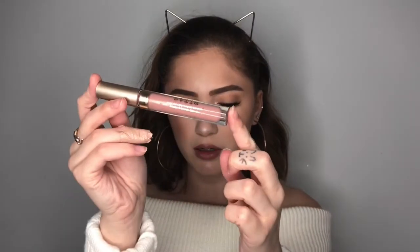And then sometimes I like gloss, sometimes I like liquid lipstick. Today I'm going with a liquid lipstick. No particular reason, I just am feeling a liquid lipstick because I'm wearing my hair down and I don't want my hair to get stuck in the gloss, blah blah blah. So I'm going to be putting on this Stila liquid lip in Carmelo. This is my go-to pinky nude because it's just perfect.